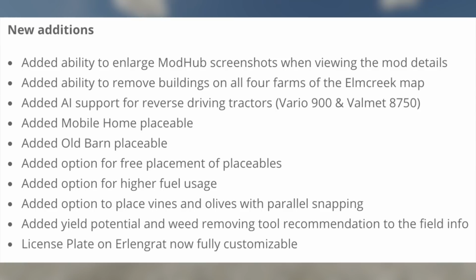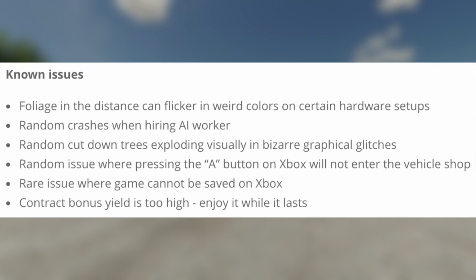Added option for free placement of placeables. Added the option for higher fuel usage. Hey, everybody's gonna be using that one, love it. Added the option to place vines and olives with parallel snapping. Added yield potential and weed removal tool recommendation to the field information, and the license plate on Erlengrad is now fully customizable. And lastly, there's also some known issues.